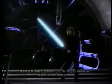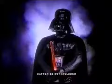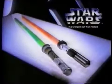Now, fight for the galaxy with the incredible weapons of the Jedi Knights. The Luke Skywalker lightsaber and the new Darth Vader lightsaber. Both with blazing extendable light blades and 3 real movie sounds. Flash and strike. Star Wars lightsabers. Batteries not included. Each sold separately from Kenner.